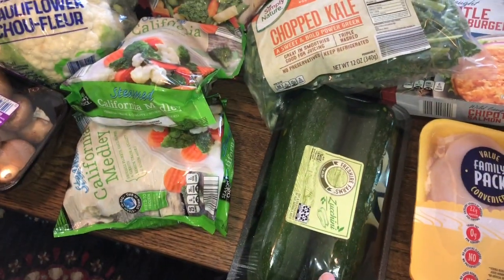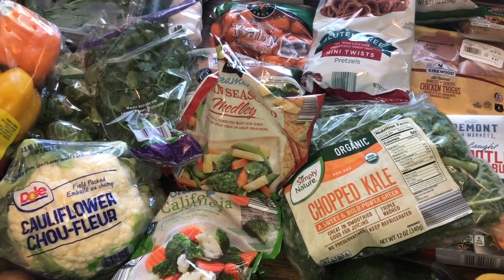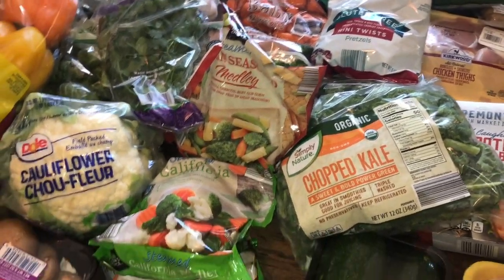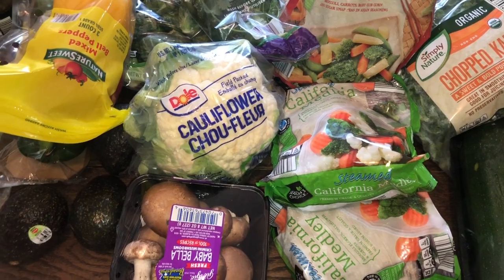They had zucchini on sale, so I got some of that. I'm going to make it with that Greek style chicken thigh bake that I've created in my head. So we'll see how that turns out. Got some mushrooms for the Italian style stuffed peppers. I thought I'd chop up some mushrooms.